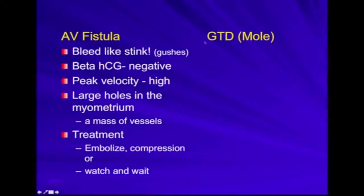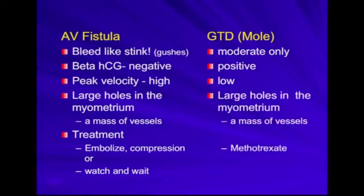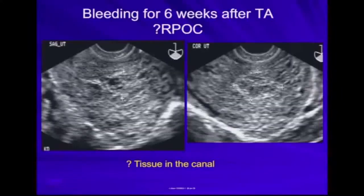hysterectomy. With gestational trophoblastic disease or a mole, you have moderate bleeding. The beta-HCG is going to be positive. The vascularity that you see has low velocity rather than high velocity. You may actually have large holes in the myometrium and a mass of vessels, but you're going to treat it mostly with methotrexate. You may also require a D&C.